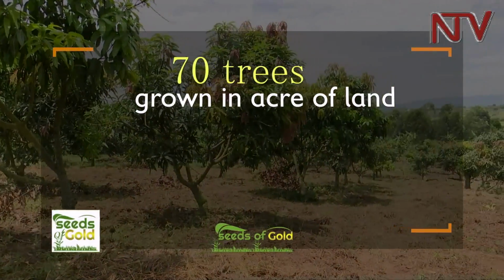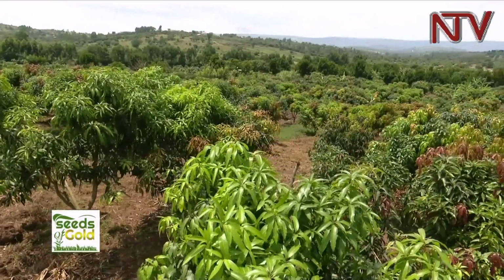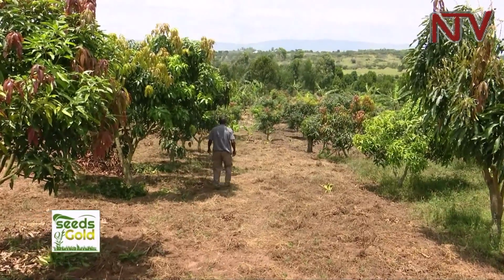Approximately 70 trees are grown in an acre of land with a spacing of about 3 meters apart. This is not only helpful in reducing competition for nutrients, but also creates passage space for weeding.